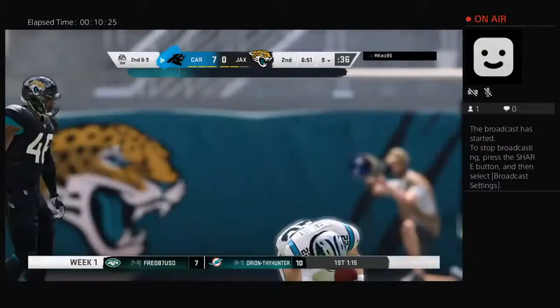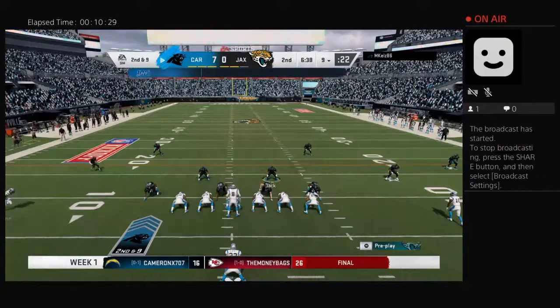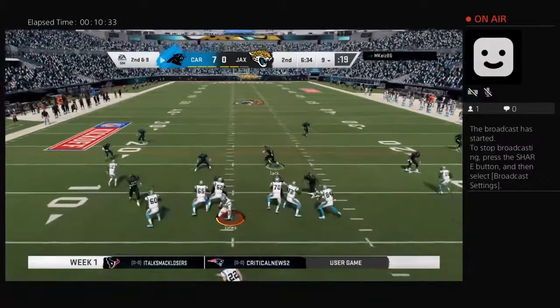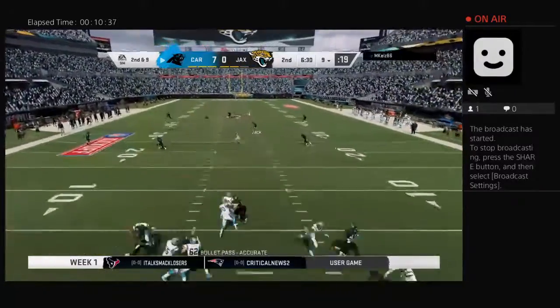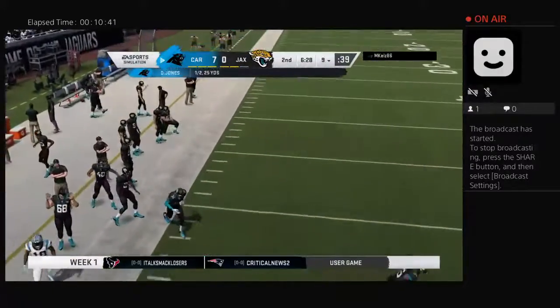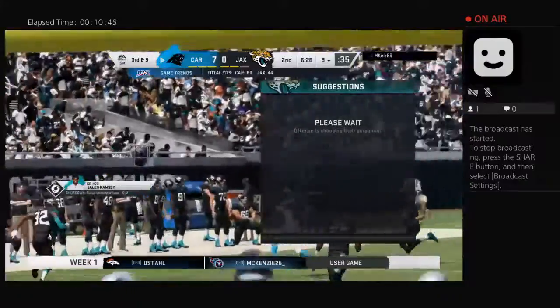Just a yard on the first down carry, so it's 2nd and 9. From the 9, here's 2nd and 9. Off the play fake, Jones. And that's going to be incomplete. Good effort there, trying to take a shot, but it's 3rd down.